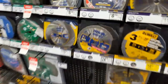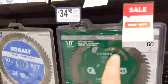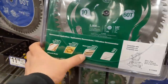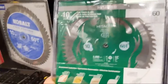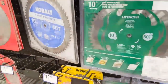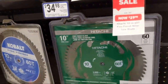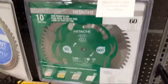I gotta tell you, my back. They have these Hitachis, because they're branded Hitachi, on sale. They're good for hardwood, softwoods, plywoods, and MDF. I gotta tell you though, they're $30. You'd probably blow through them. I think you need to find yourself something laminate flooring specific, something that says Pergo on it.